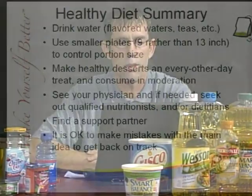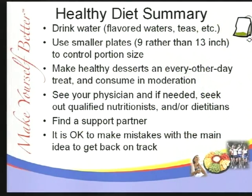Also here, make healthy desserts an every other day treat and consume them in moderation. Above all, see your physician, and if needed, seek out qualified nutritionists and/or dietitians. And I want to repeat this. If you're going to be working on losing weight, trying to get a healthier weight, you really need to see your physician, because that way you really get a lot of things covered, you know where you stand, and then you can work towards a lot of these notes and tips on trying to have a healthier diet and exercise we're going to talk about.